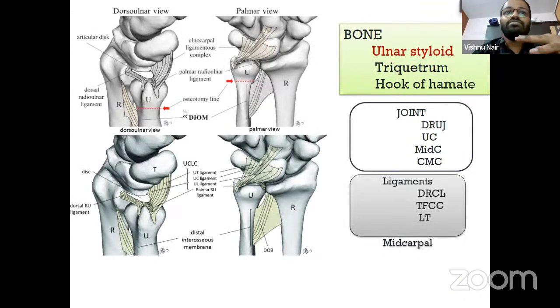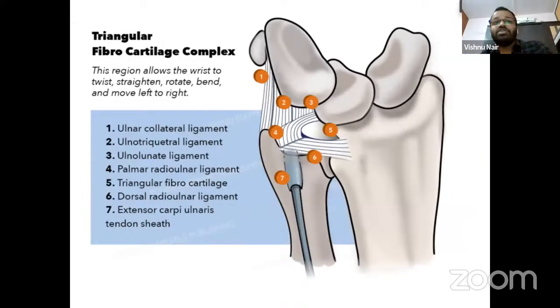Now, this is a comprehensive diagram to help us understand the attachments from the ulna styloid to the three bones: the lunate, triquetrum and the capitate. Those three ligaments are the UT, UC, and UL. We also have the dorsal radioulnar ligament and the palmar radioulnar ligament, which help in stabilizing the distal radioulnar joint. The triangular fibrocartilage complex, as we all know, has seven parts: the ulnar collateral ligament, the ulnotriquetral ligament, the ulnolunate ligament, the palmar radioulnar ligament, the triangular disc of the TFCC proper, the dorsal radioulnar ligament, and the extensor carpi ulnaris tendon sheath, which is lateral.